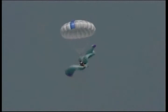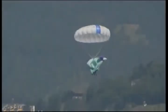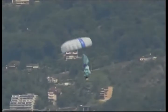Here they're flying tandem and get completely wrapped up in the glider. This reserve is quite unstable as well, which is not ideal, and they're very lucky not to land on that yacht.